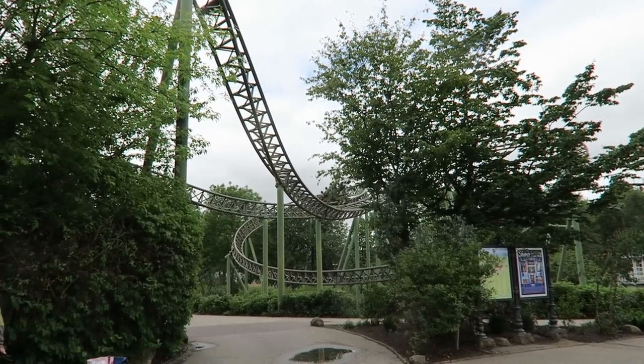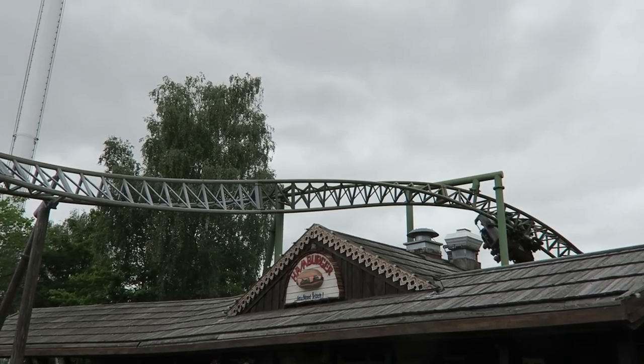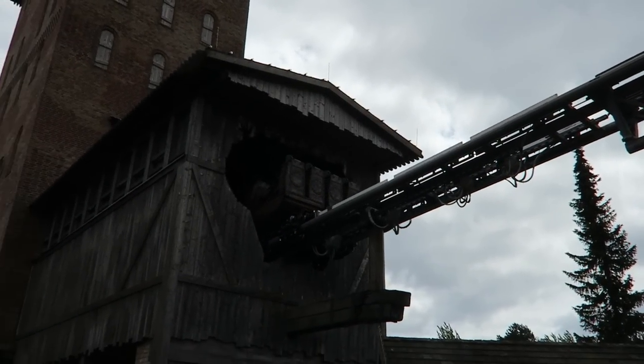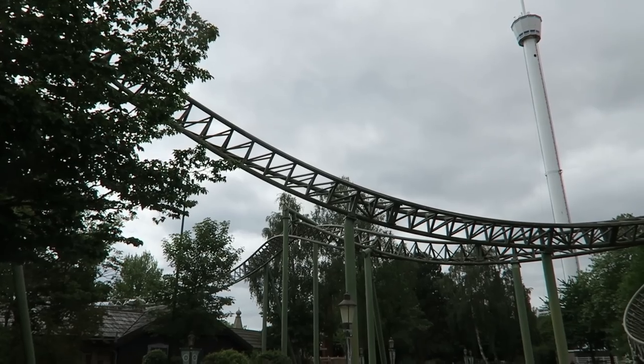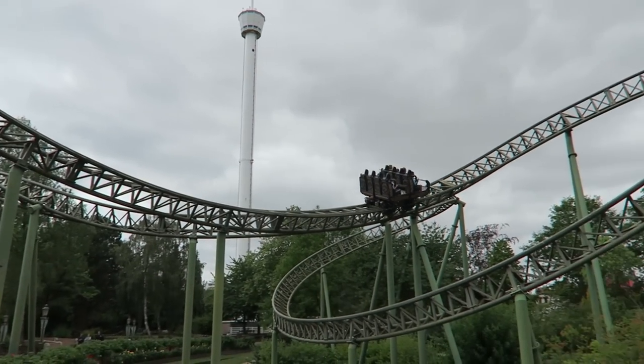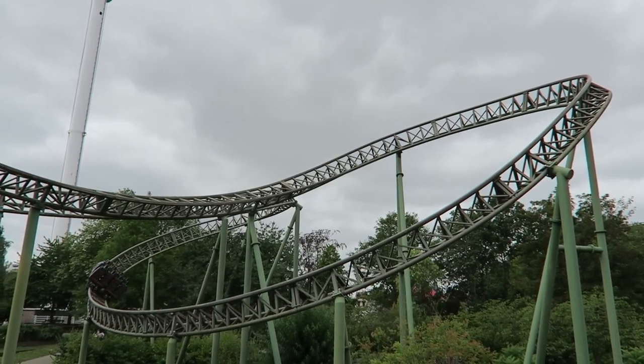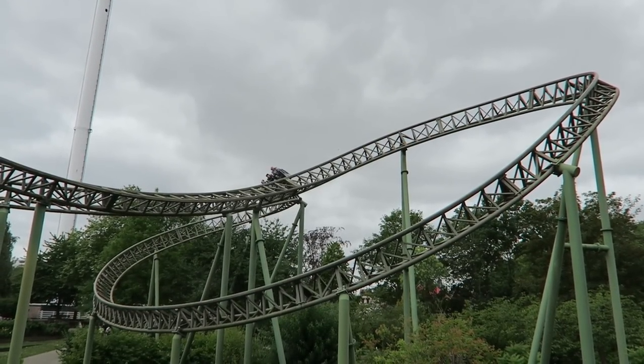Each train has 2 rows of 4. Riders are restrained by an over-the-shoulder harness. I wish this ride had lap bars like some of the newer Eurofighters. This ride isn't painful by any means, but there are some transitions with headbanging in the first half, so it is prudent to lean forwards to mitigate this at points.